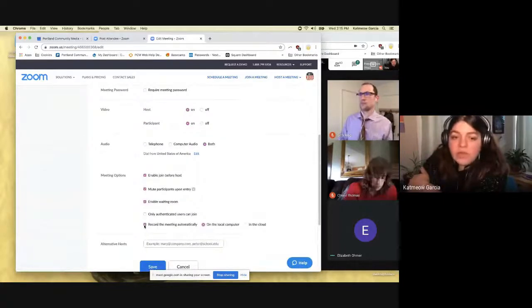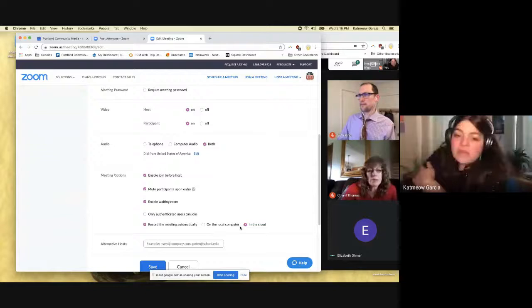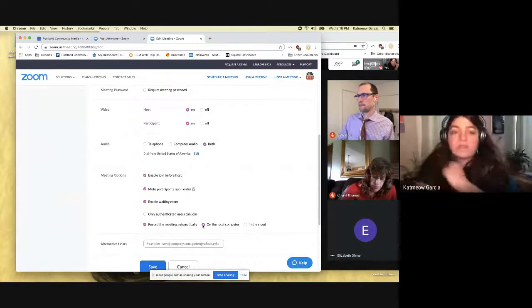So when you click on record the meeting automatically, the options pop up, which is you can record it to the local computer, and that just means to record it to your desktop, basically, or to the cloud, which is what some folks are scared of. Some people love it. The cloud is typically what we're doing at KBOO, just because if you record to your local computer, it actually takes up quite a lot of space.